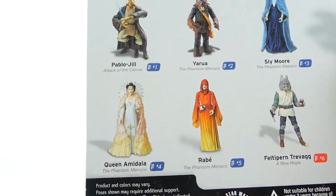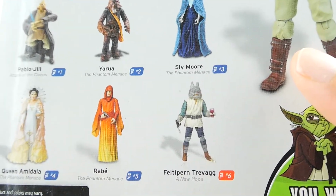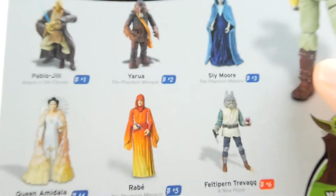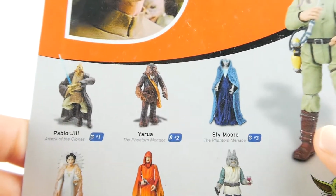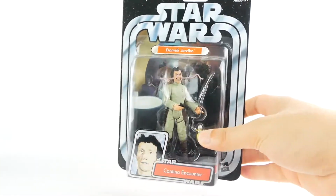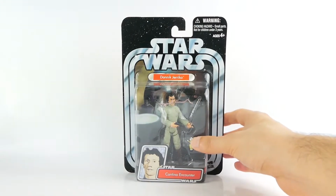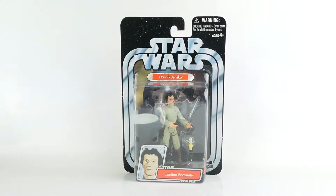And I said before, I didn't show any interest in picking up any of the figures in this wave aside from the Cantina aliens. Yeah, the only stuff I ever collected from the prequels were the Clone Troopers. And what Star Wars collector didn't go crazy with those? Every colour, every version, every variant ever released. Anyway, Dannik Jerrico, let's get this guy out of his box and have a closer look at him.